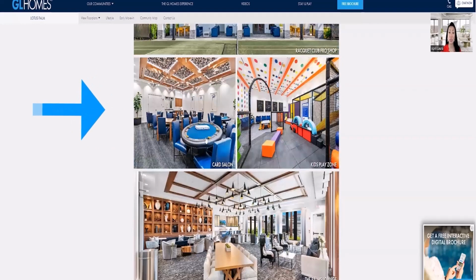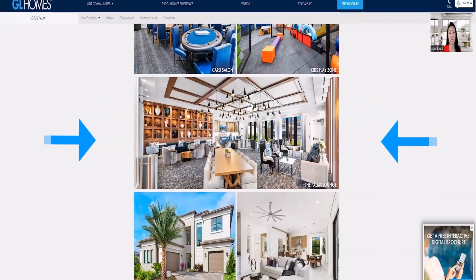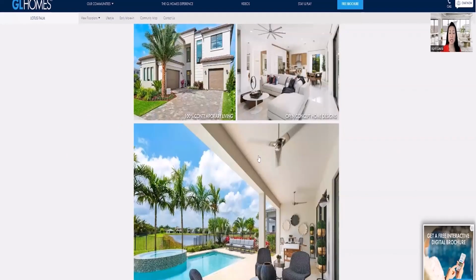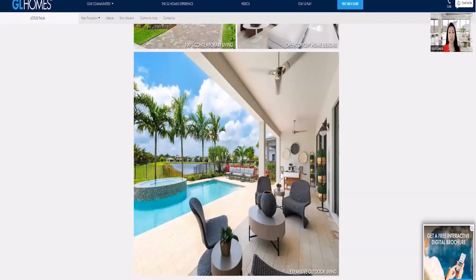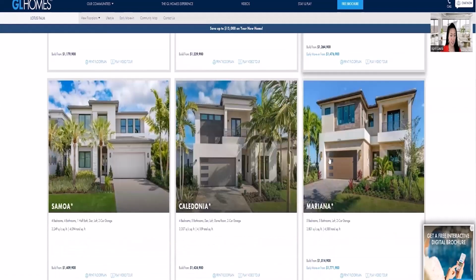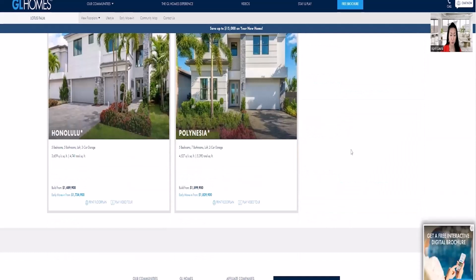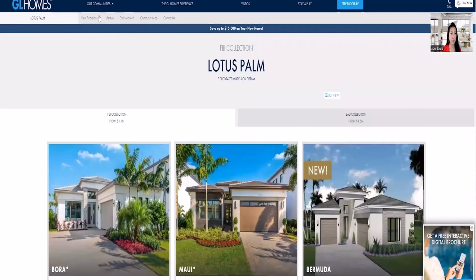Now here's a little card salon and then the Palms Lounge, which is really nice. You're gonna have a lounge to go to, restaurant and cafe. So very contemporary style living here. It is gonna be in West Boca Raton, but gorgeous, gorgeous homes. Here's the Fiji collection, and the Fiji collection has home sizes with standard lot sizes from 50 to 135 feet. You can check out the floor plans there.